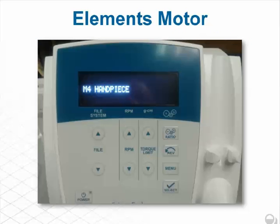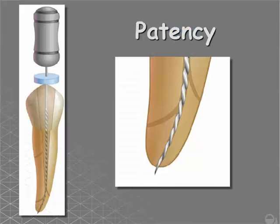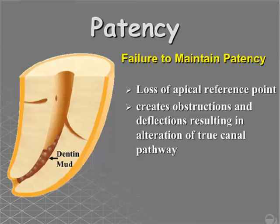Patency is so important with any nickel titanium system because patency will prevent the accumulation of dentin debris at the apical area, to prevent yourself from losing your reference point, to prevent yourself from deflecting off the main canal pathway. In fact, Dr. Arias out of Spain has found in her research that when you establish and maintain apical patency, post-operative pain in necrotic non-vital teeth is statistically significantly less than if you don't maintain patency. And in vital teeth, there was no difference. So maintaining and establishing patency is so important in any technique that you do.